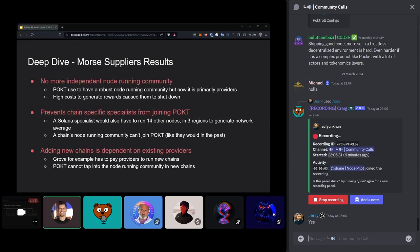It has also prevented chain specialists from joining POKT. So say someone is specialized in Solana and they run Solana nodes, they understand Solana nodes. They can't just join POKT and get meaningful rewards or get network average rewards because they also have to run 14 other chains in three different regions. So it's a huge barrier to entry for someone who's potentially already specialized in an area, and they can't just monetize their knowledge in POKT without also having a huge infrastructure burden and having to specialize in 14 other nodes. And so this also means that other chains' node running communities can't join POKT.